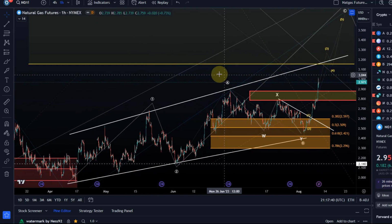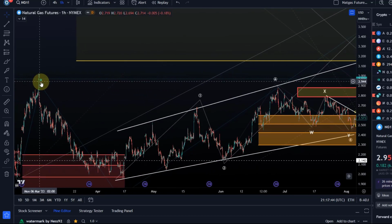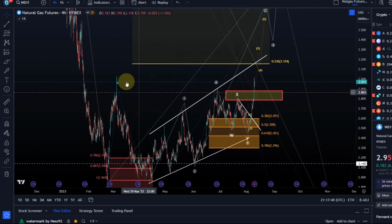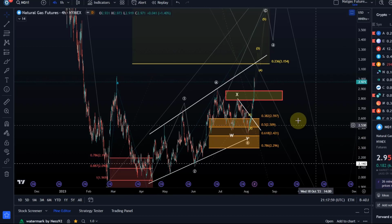Now, we broke above all the recent highs, which is extremely good. However, there is still this swing high from March. So let's zoom out a little bit. You can see that this is just sort of the last bit that we need to break above to take out all the previous swing highs. There could be some resistance around $3. And we are nearly there now.